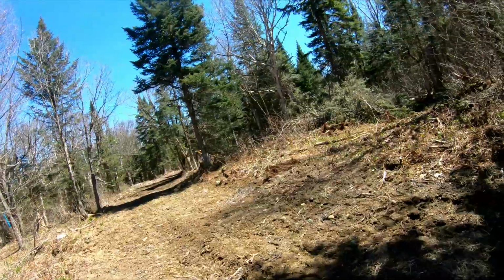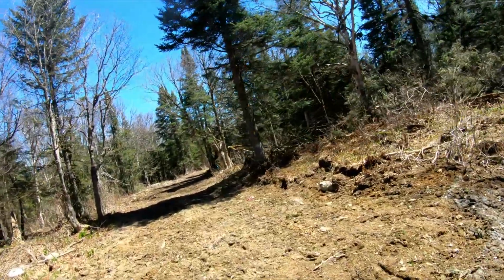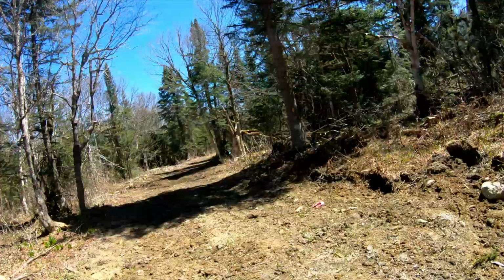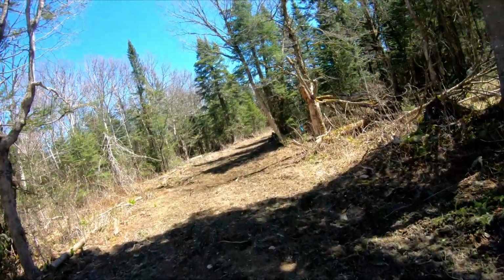I'm not going to show you much of this mud, you saw that last time, so we'll pick up the trail later once we get off into the forest more. So I'd say, hey, let you know where we're going. Don't want it to be a surprise for you when you get there.